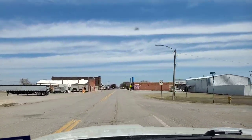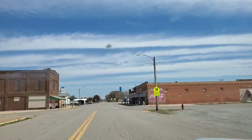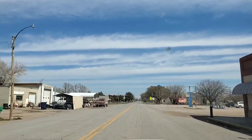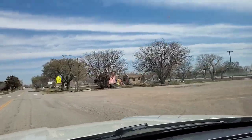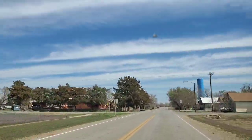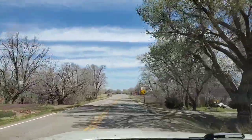See some bison on the side here. Look at that old station. Isn't that cool looking? Check that out. Eagle Nest Cafe, old Coca-Cola sign. Eagle Nest Cafe is closed. Another little station here. Pumps don't look like they're very operational. Maybe they are. A caboose. A library. Oh, check out that house. It's a cool old house right there. I like that one. Alright, well, that's Olustee, I guess is how you say it.